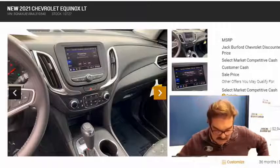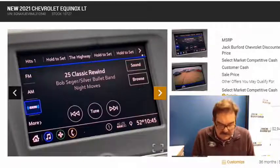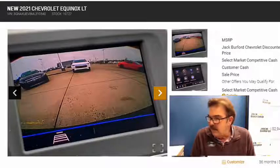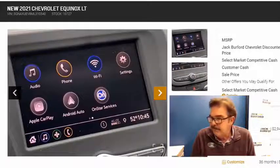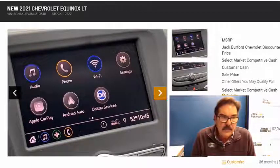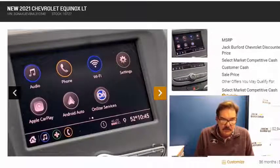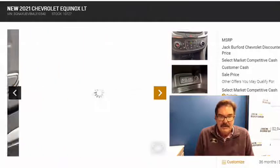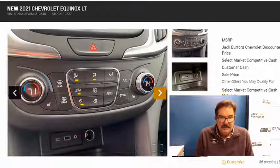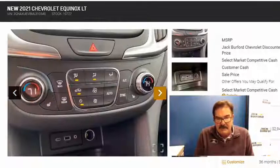And the prices on this one, we have $9,000 off the sticker. Okay, if you take delivery by March 1st. Cool. These three vehicles that we have mentioned are the best priced, the price leaders in the market, folks. So we want you to take that into consideration. Dual heating and cooling zones, again, USB-C, USB.